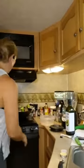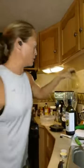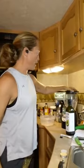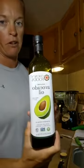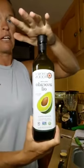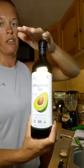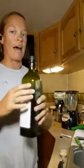Now I am going to run the blender, so I'm warning you now that I'm going to have to run it a little bit in order to get this going. As this spins and it's blending, I'm going to put it on the liquefy setting. This is all going to mix up, and then I'm going to use avocado oil, which is by far the best oil in my opinion you can start putting in your food. This oil does not lose molecular structure like your canola and vegetable oil, and this is the good oil that you want in your body because we use good fat to fight fat. So I'm going to start adding this in.